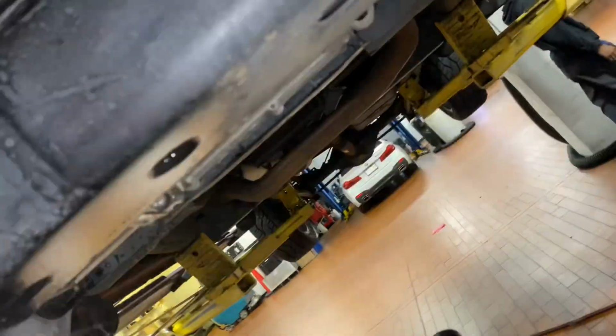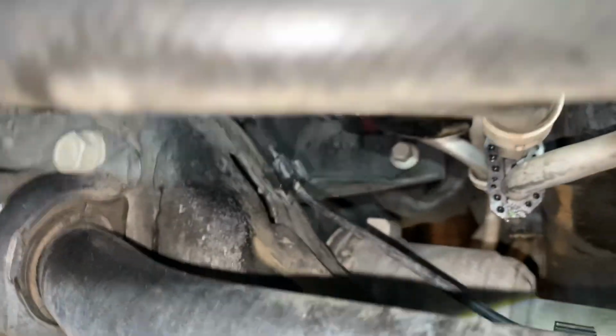All right, I've got the new oil filter in here, and I'm cleaning off the oil residue. While I'm up under here, I'm checking for leaks, making sure I don't have any leaks or anything like that.